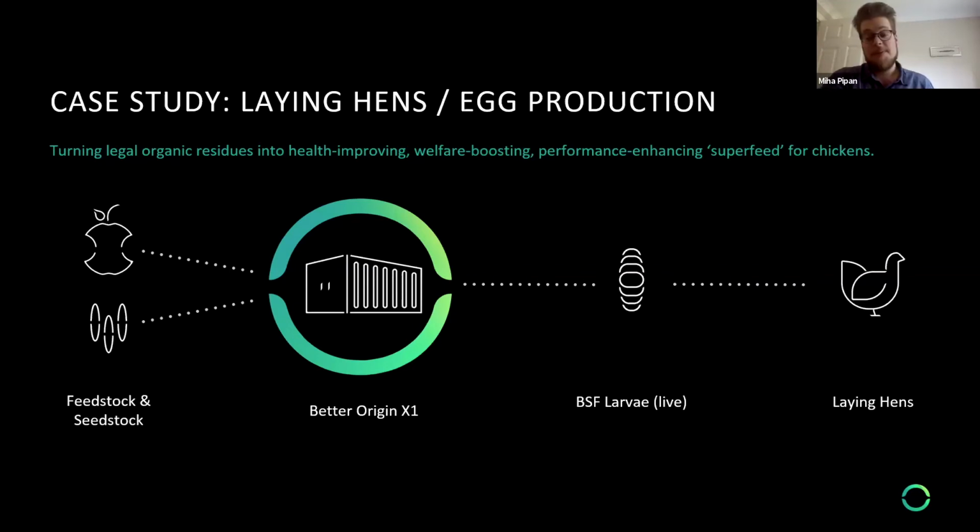Basically, the concept is quite simple, and oftentimes I laugh about this because it's deemed as innovation, but really we're just going back to the roots. We're feeding maggots to chickens, which is something that poultry has been doing for millions of years. But the way it works is you get your waste, we provide the seed stock, so this is the baby larvae, the genetics, inside the container. They're grown into larvae, and those are fed live directly to laying hens.